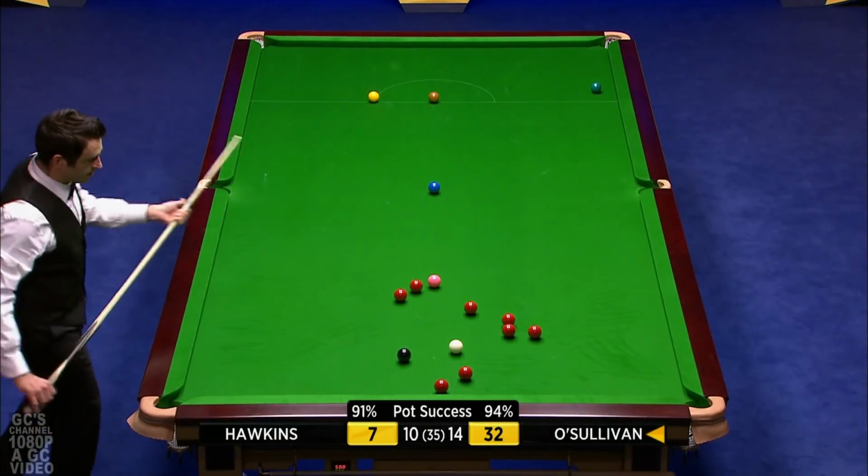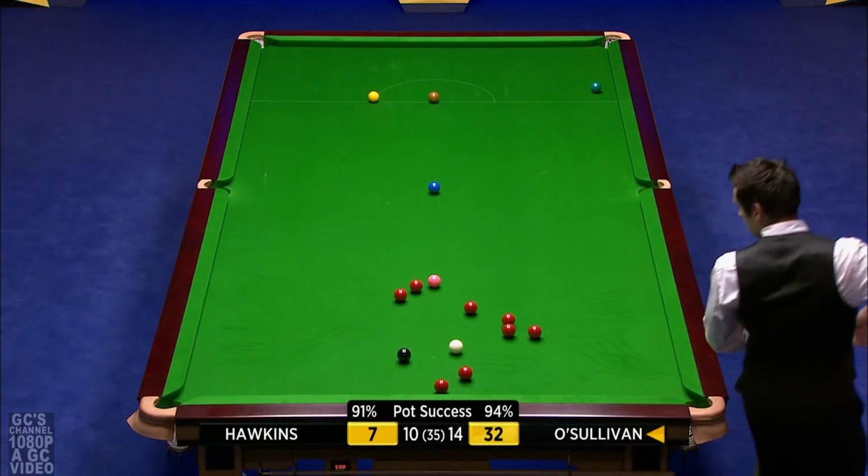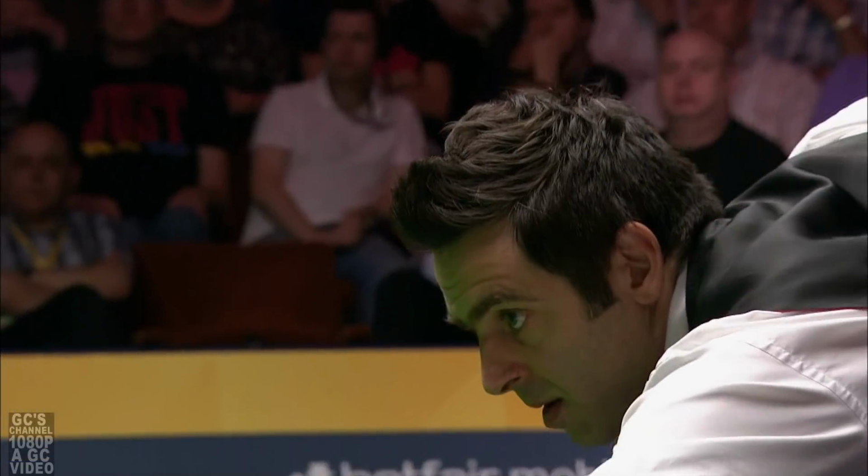94% pot success rate, that is going some, I can tell you.